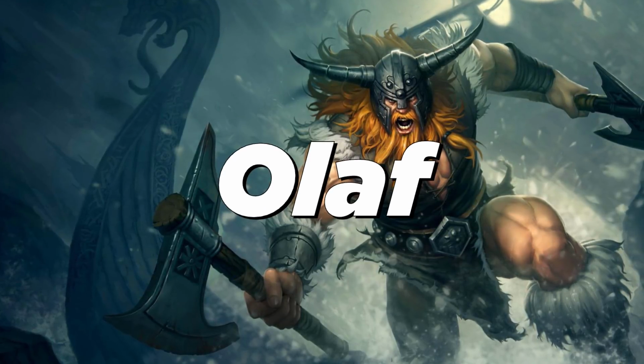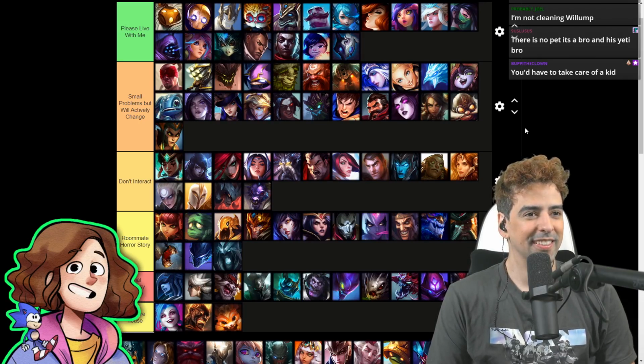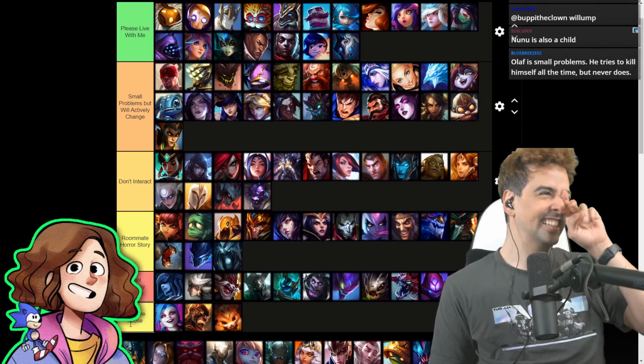I know we're not supposed to look at skins, but Broken Ork is awesome. Dude, I don't give a fuck. This is our tier list, bro.